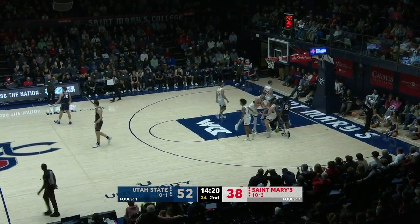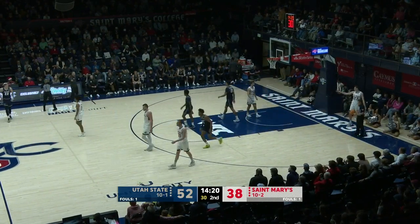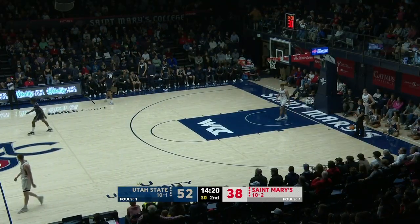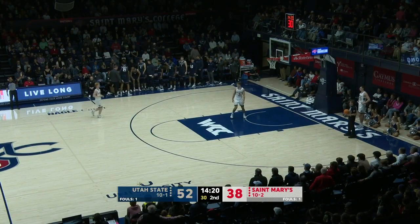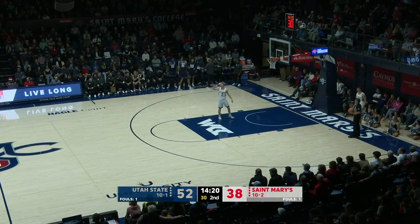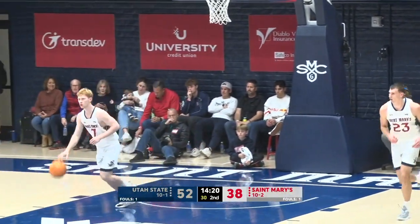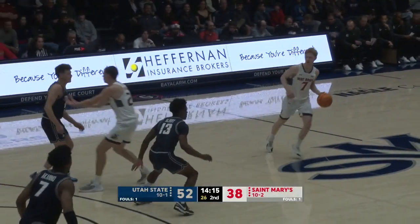And Barrett stumbles over Dexter Acano, who was called for a travel. We'll give it back to St. Mary's, down 14. Joshua Dent checks onto the floor for the Gales. He's going to replace Augustus Marciulionis. And so the Gales right now in the backcourt are rolling with Lewis and Dent. I think this is the first time Marciulionis has been off the floor tonight.